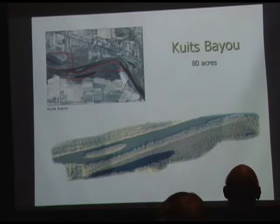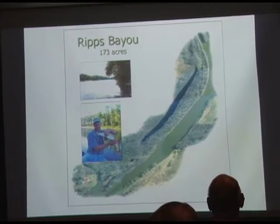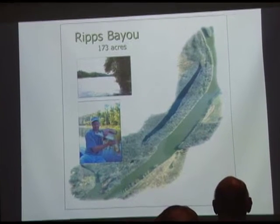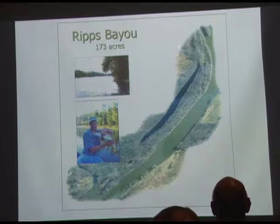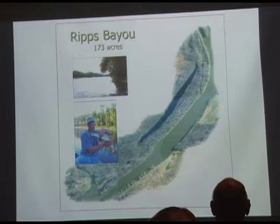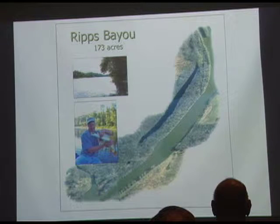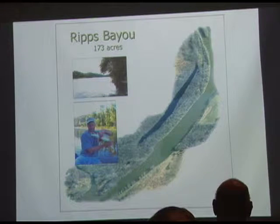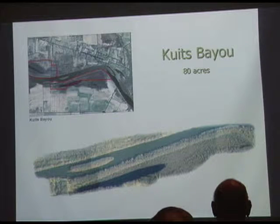Rips Bayou, I should say, the only way to get to it, unless you're wanting to swim across the Deer Creek here, is by boat. And we hope to change that in the future with more access further to the east. But right now, unless you can traverse the Deer Creek, it's something that you really have to boat to get to. And the same thing with Kites Bayou.